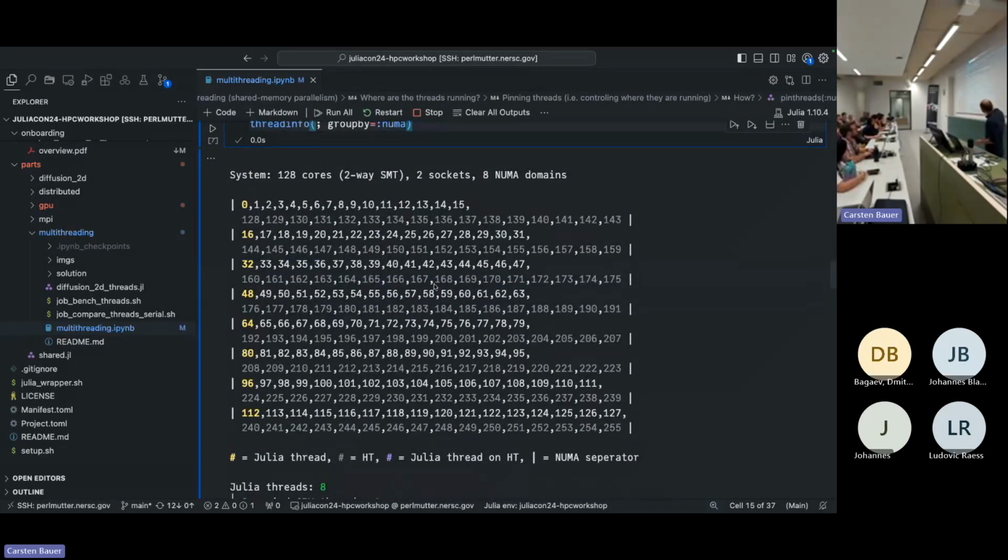So now we have 8 NUMA domains. Once again, what that is in a second. And now I see the core numbers that belong to different NUMA domains, right? So 0 to 15 belongs to the first NUMA domain, 32 to 47 belongs to the third NUMA domain, and so on. And by pin threads NUMA, I did a round robin through these NUMA domains. That's also why I used this visualization. If I hadn't used it, you wouldn't have seen that it is systematic. I would have just pinned to some cores. But here it's obvious that I pinned to the first cores within each NUMA domain.